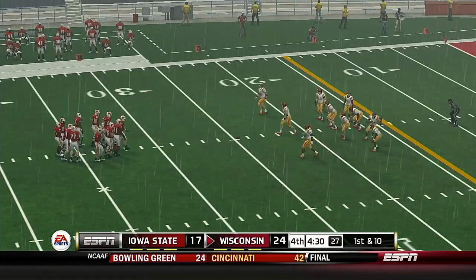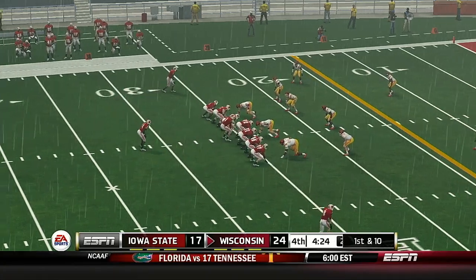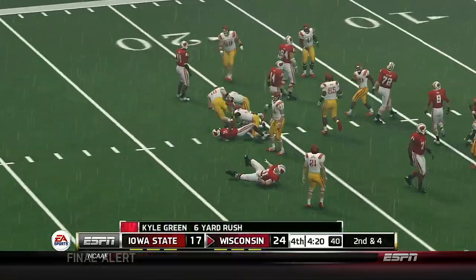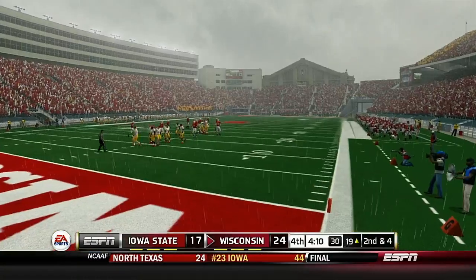Looking to capitalize on the big run. Now it's first and 10. Run there. Green gains around 6 yards on the run. That'll make it second and 4.